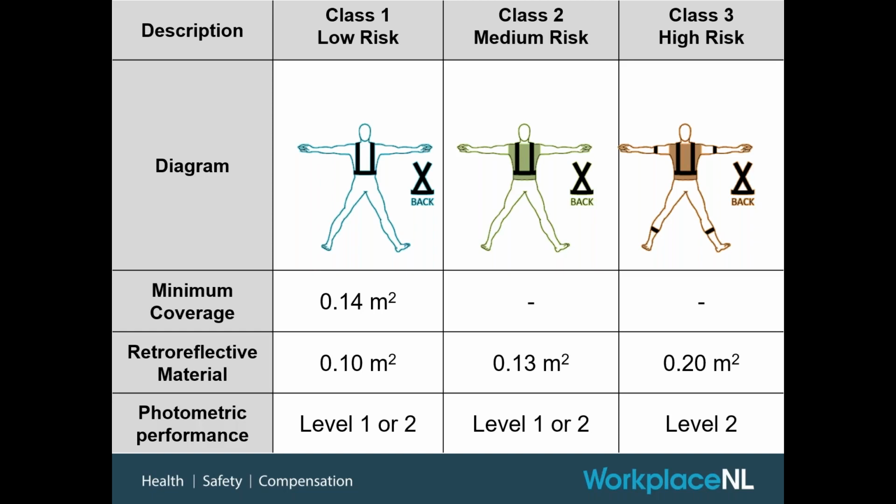Class 1 can be used over non-high visibility materials, and they're based on something called photometric performance, the effectiveness of the retroreflective material. Level FR provides low reflectivity, retroreflective performance appropriate for flame resistant garments only. Then there's level 1, high retroreflective performance, visible from a moderate distance. And level 2, high retroreflective performance, visible from great distances.